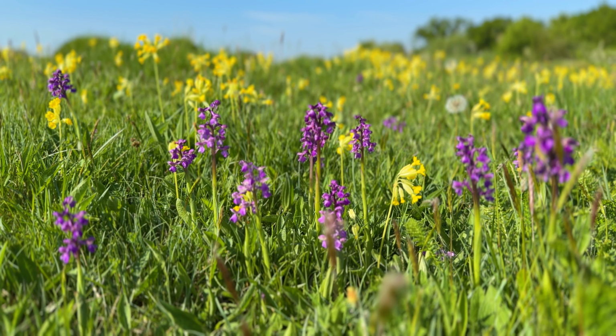My orchid detector's just gone off, although I can't really see anything. Oh yeah. Well, there's a few. I thought it was pink for a moment. I thought, well, that's a claim for a secondary field, as it were. Still a nice one.